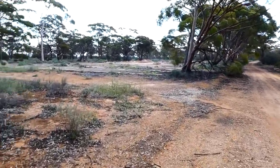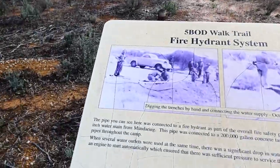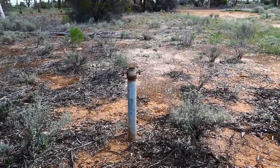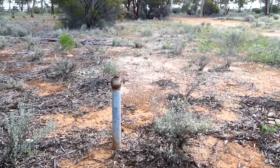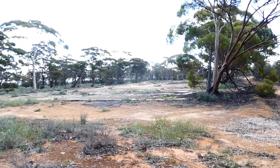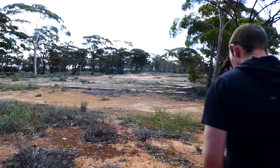So this is a fire hydrant system apparently. The pipe you can see, that pipe there, is the fire hydrant system. There is another sign down there, and all of that there is an old tank repair workshop.